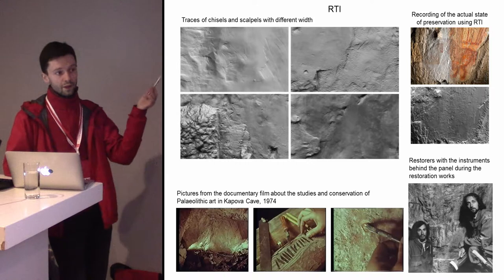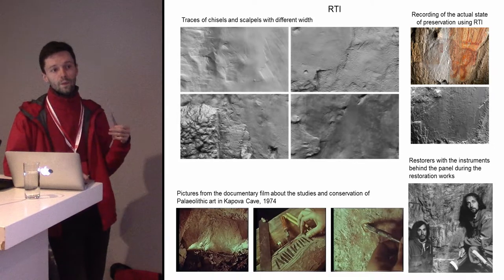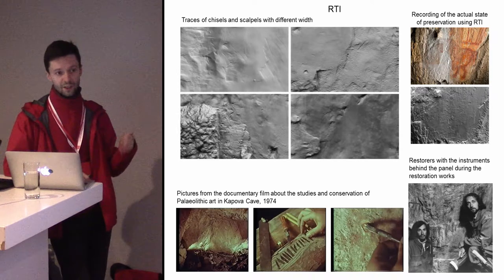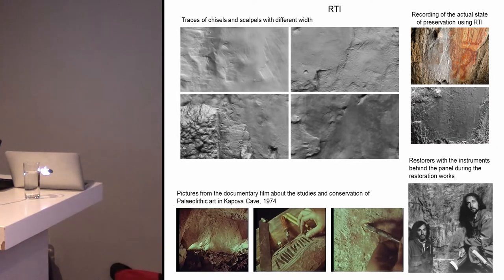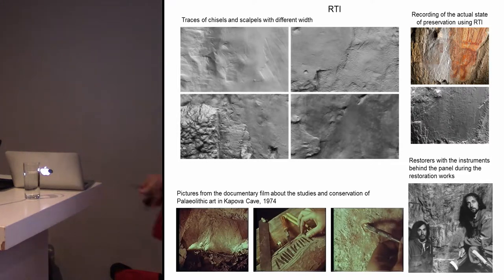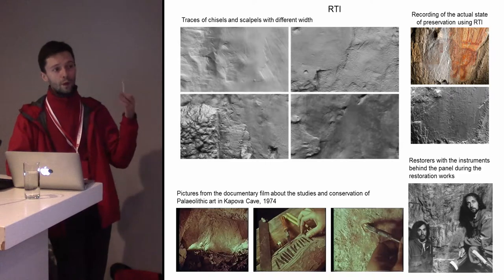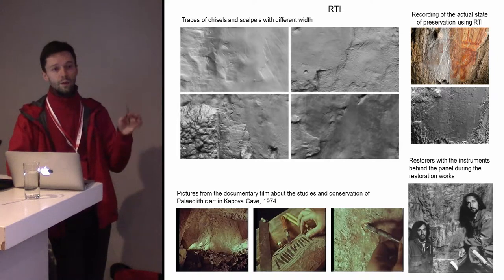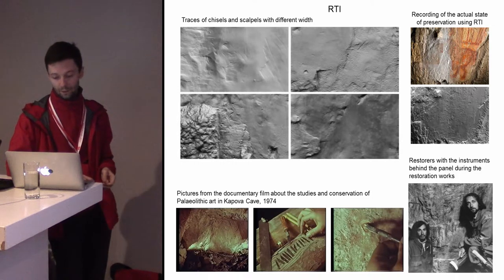When I used RTI for documenting this panel, I found some stages of work on this panel by conservators. First, several concerts were documented. For example, it's the first concert, the second. We know that for removing a very thick layer, they used coarse instruments, and then they used more precise tools for uncovering this panel.